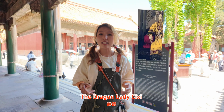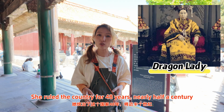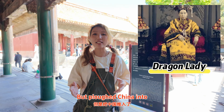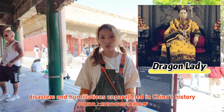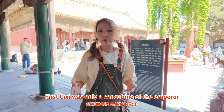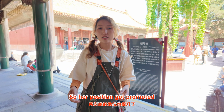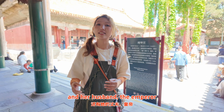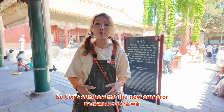The Dragon Lady, Cixi, the most powerful woman in late Qing Dynasty. She ruled the country for 48 years, nearly half a century, but plunged China into disasters and humiliations. First, Cixi was only a concubine of the emperor, and then she gave birth to the emperor's only son. So her position got promoted, and her husband, the emperor, died at a very young age, at only 31. So Cixi's son became the new emperor.